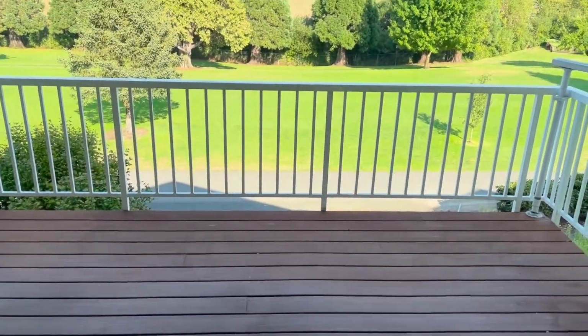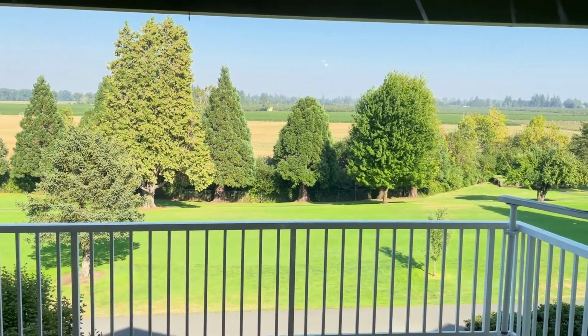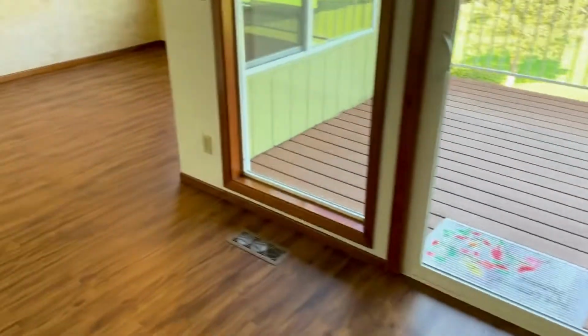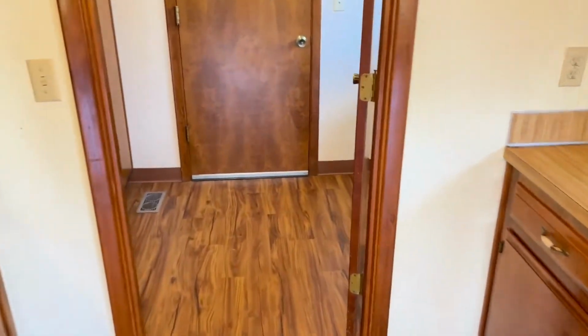Imagine yourself sitting out here, morning coffee, watching the sun come up, or sitting out here evening time, like it is right now, pleasant, having dinner. We've got a tile entryway that leads into a machined laminate flooring that goes into the living room, to the dining room, into the kitchen, and out to the utility room here.